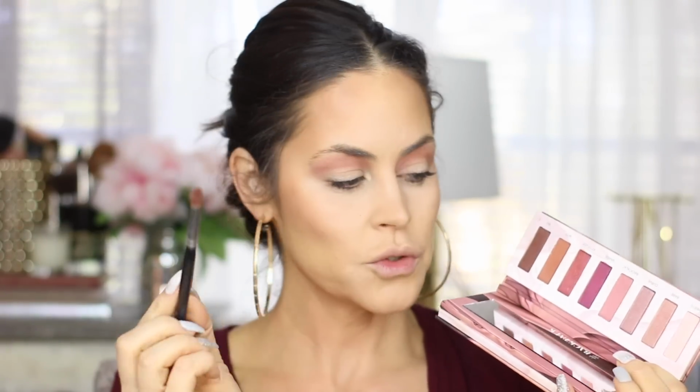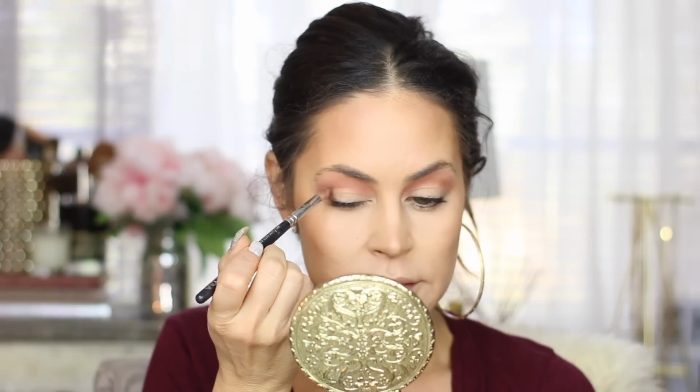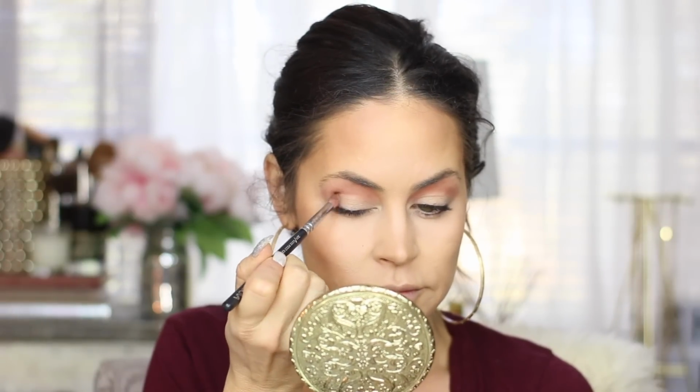Okay, so I'm feeling a little smoky today. So I'm going to go in with my Zoeva 231, and I'm going to take this shade here called 180, and I am just going to press that into the outer V, up into the outer crease area.